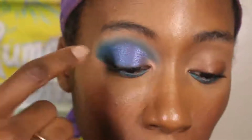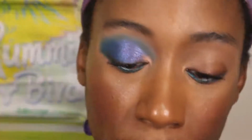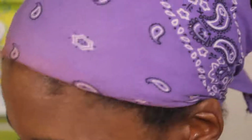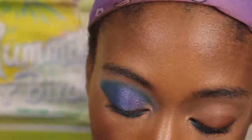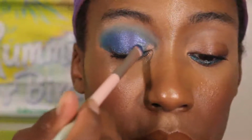But I feel like I want a little bit extra pop in the inner corner, so I'm thinking I'm going with the shade Tropic, right up in here. I was trying to save Tropic to use with Feathers, but I think I'm gonna just go ahead and put it in there now. So let me get my little brush and dip in the Tropic a little bit, and just put it right in this part right here.